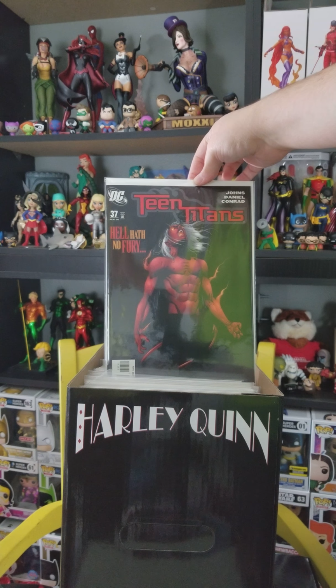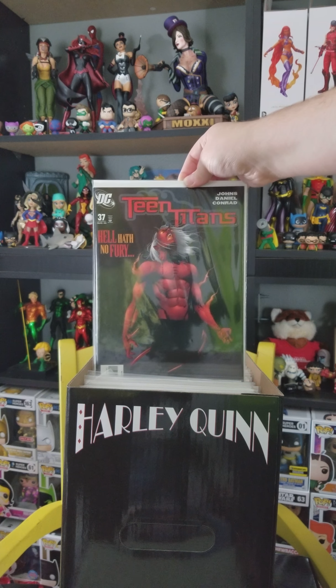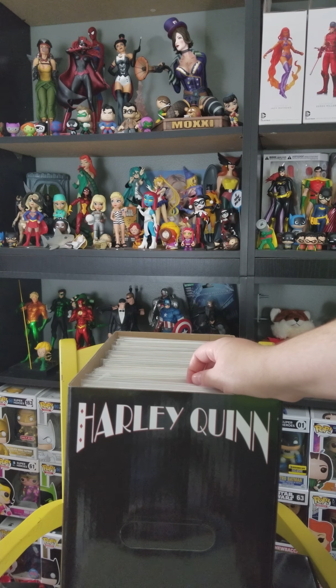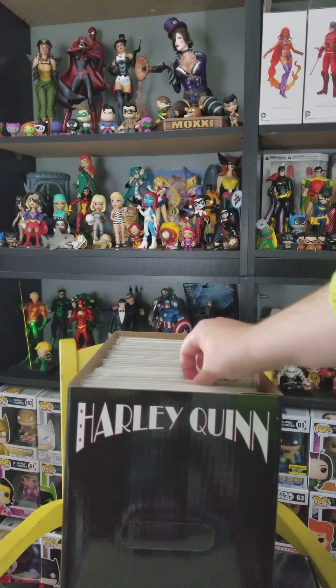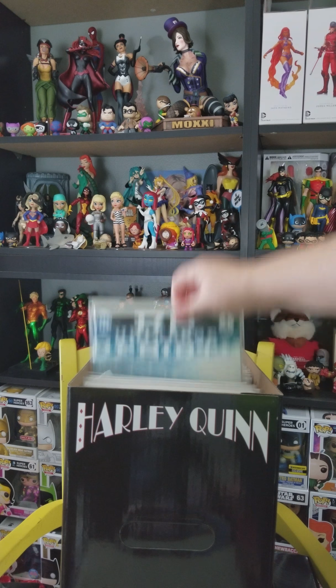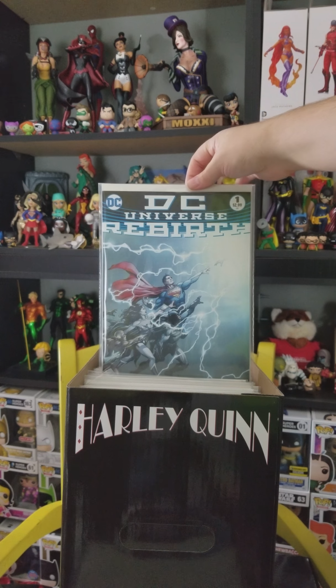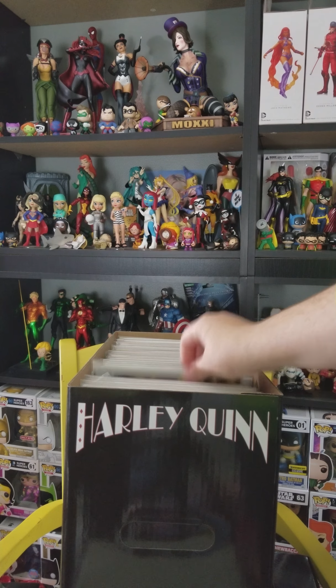So next I've got Teen Titans issue 37, first Miss Martian appearance. I'm so tired, guys. Yeah, sorry. That's fine. This is her first covered appearance. DC Rebirth Universe, issue 1, first print. I really loved this issue.